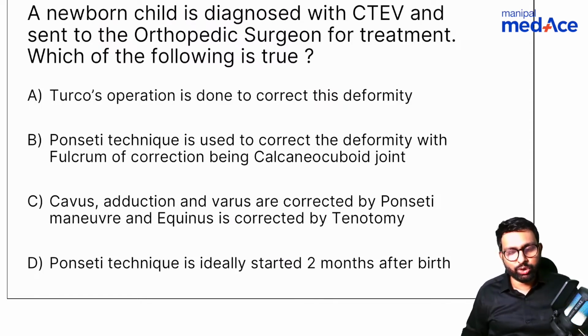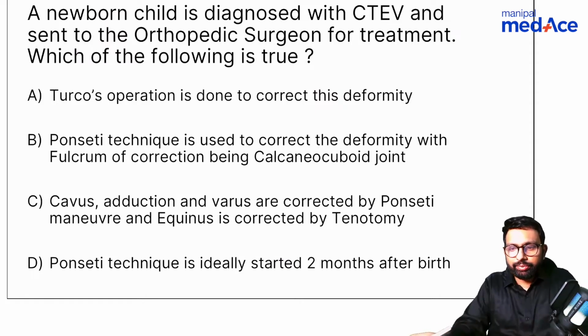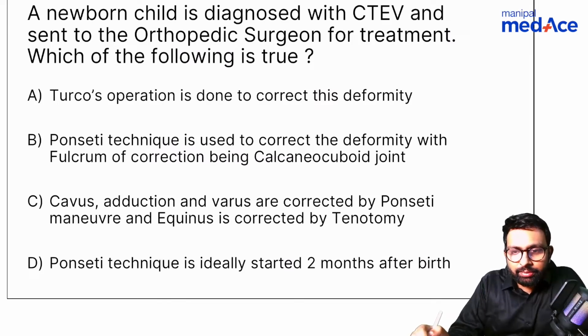See, you can tell me which are wrong also. If you feel like some options are wrong, you can tell me those. We can start ruling out the options first. Which options do you think are absolutely wrong? Any answers? Anyone can contribute to this discussion? Is CTEV not studied?